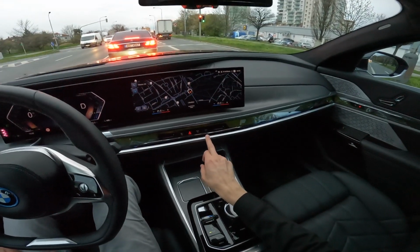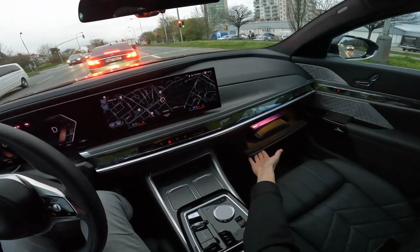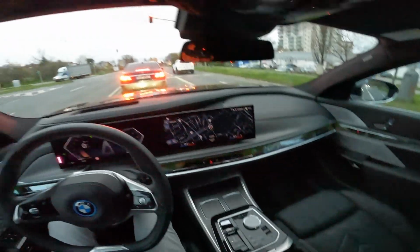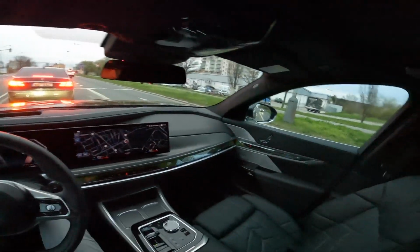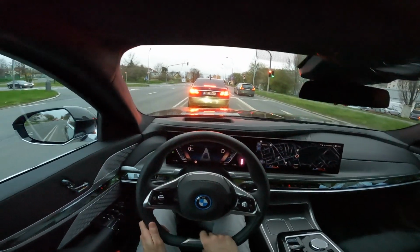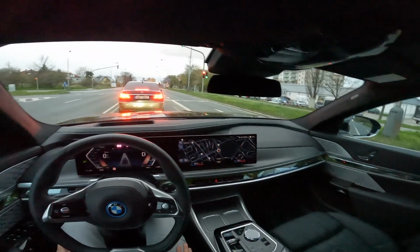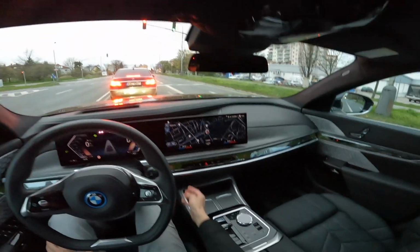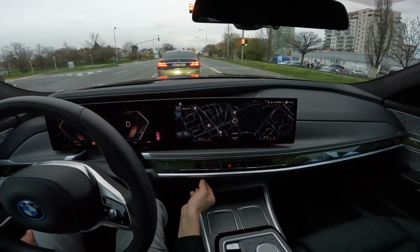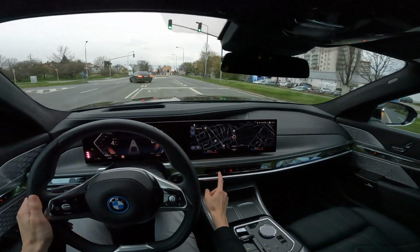This is how you open the glove box, by the way, with a push of a button. Of course, you have all the luxurious features like window blinds, massaging seats, heated steering wheel, ventilated seats. This is how you position the climate control vent, and this is how you change the volume of air.